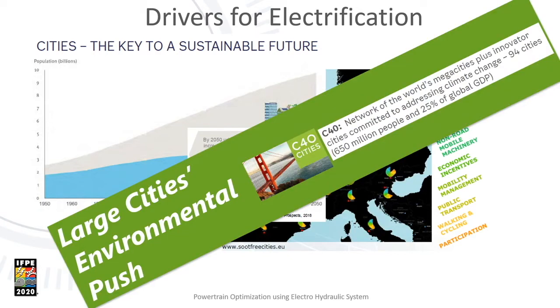One of the groups pushing this is called the C40, which are some of the largest cities in the world. These cities represent 650 million people and almost a quarter of the world's GDP. It's actually now much larger than 40 cities. There are nearly 100 and growing, and these cities represent many of the largest cities in all the countries around the world.